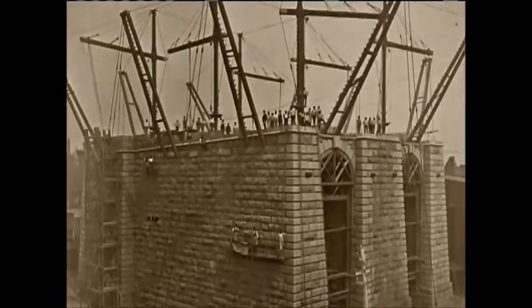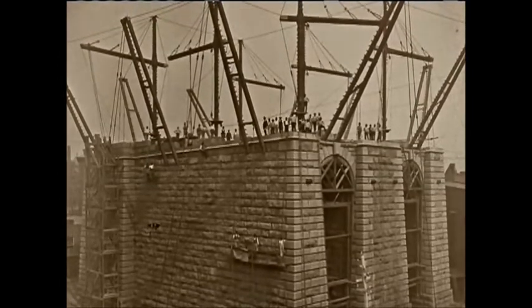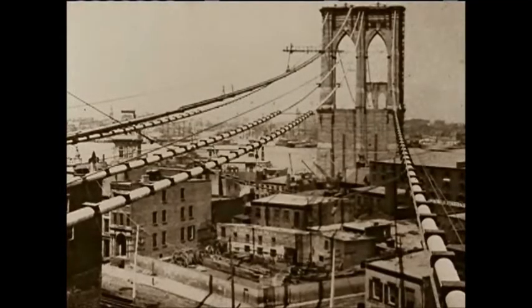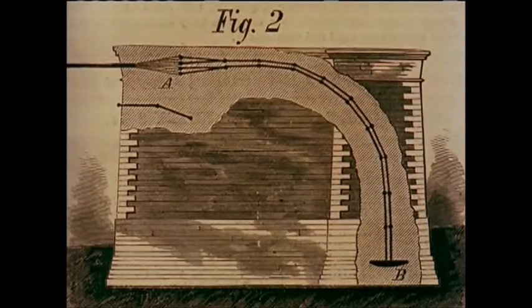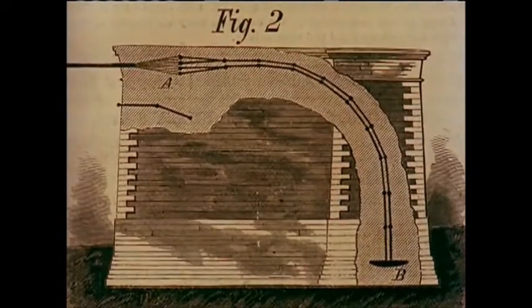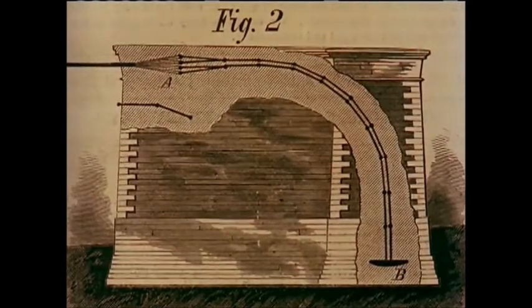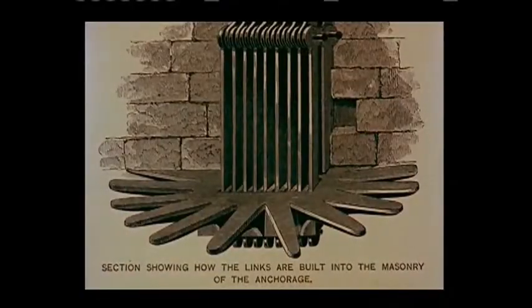Located 900 feet inland on both shores, two massive stone anchorages would be constructed to secure the ends of the four great suspension cables. The cables would be fixed to chains of long iron eye-bars that disappeared into the anchorage and were in turn tied to four cast iron anchor plates embedded deep within the granite.